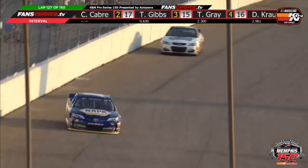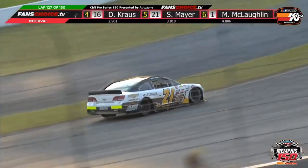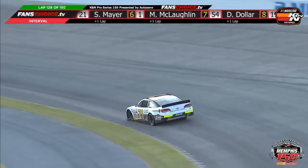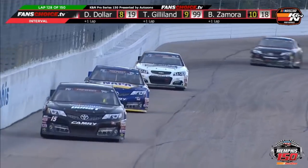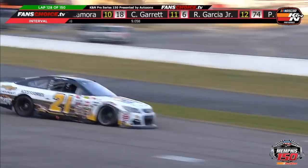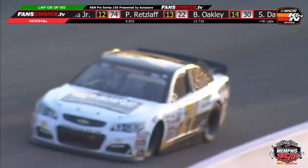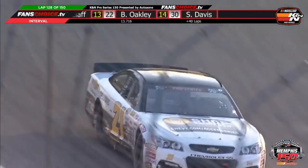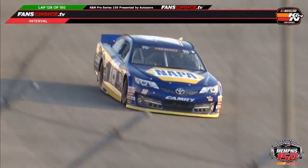Quite a bit of distance between the leaders. Everybody seems to be even. And that number 3 spot of Tanner Gray. Tanner just hasn't seemed to make any ground up at all on Ty Gibbs. But yet he's not being caught either by Derek Kraus in the 16 car. So they're comfortable now. Looks like Mayer has a little space between him. I would say with 10 to go, this is going to be a real shootout.